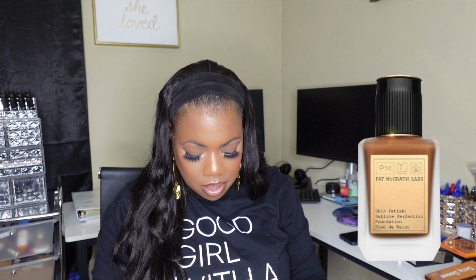I love this thing, and I'm about to repurchase it, honey. It's been a long time since I had to repurchase some foundation, but I'm about to repurchase this one. My second one is the Pat McGrath Skin Fetish Sublime Perfection Foundation, and my color is, I don't even know, medium deep 24. This one right here.